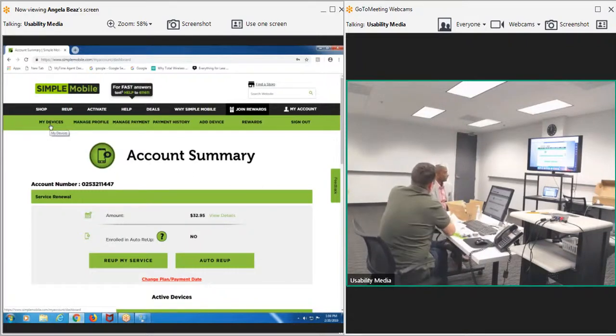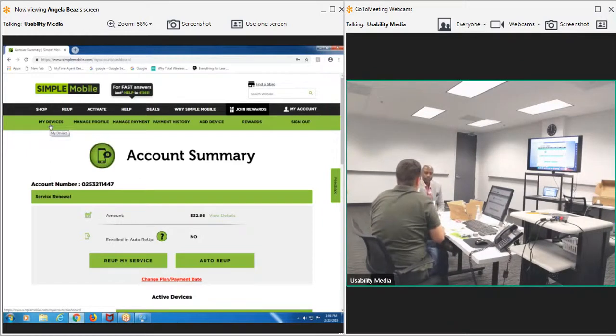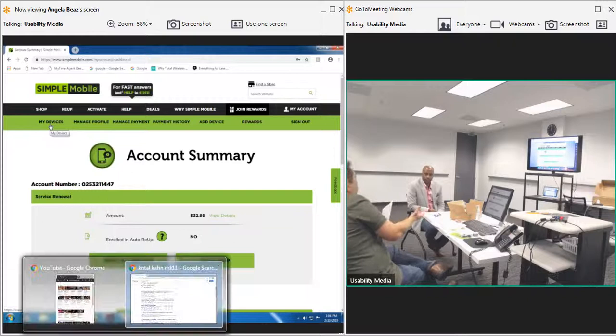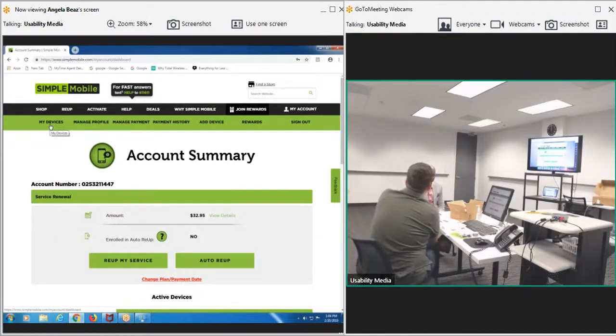And then it talks about re-up, which I'm still not clear on what that means, whether re-up means tapping into your reserves, or whether re-up means you're putting more money into Simple Mobile to add more data. Just a little confused.